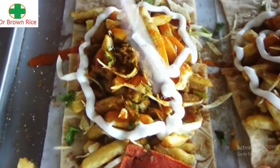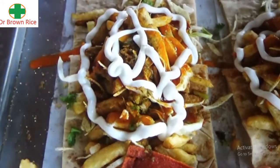Like condensed into bread. The chutneys, the masalas. That's the unique thing about it, the masala blended with the mayonnaise. Just dip it.